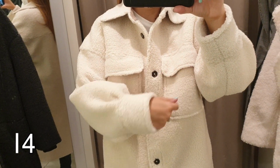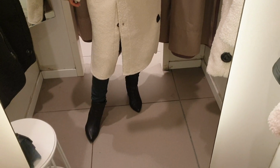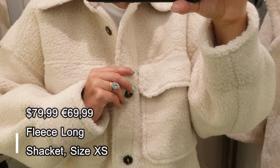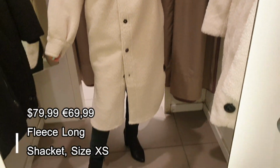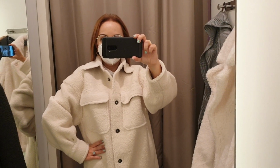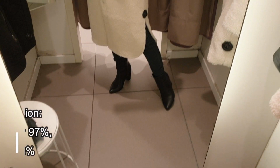Coat number 4 is this white long winter shacket in this beautiful faux shearling fabric. This is the same coat as coat number 1, but in a different color. The coat has two large long sleeves, a collar and two frontal large flap pockets.